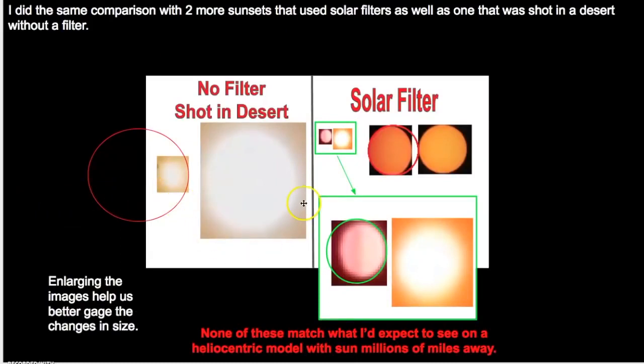Now, here is some more. I've done more. I didn't just look at his video and go, that's it, that proves it. I went and grabbed a couple more, way more than this, but I just wanted to share some examples of other ones that we looked at.